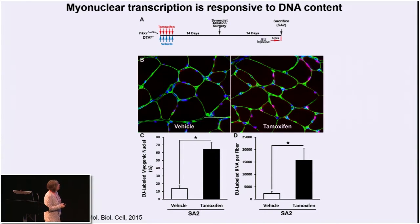And what we found was that at this 2-week time point, the percentage of nuclei that are labeled and the intensity of the labeling of the nuclei, which I hope you can see here inside the fibers, is much higher in the tamoxifen-treated animals. So what we think is happening is that somehow the nuclei can communicate with each other, and that when there are no satellite cells to fuse in, the existing myonuclei can ramp up their transcriptional activity, and that can promote more ribosomal biogenesis, so that they're not at their max.